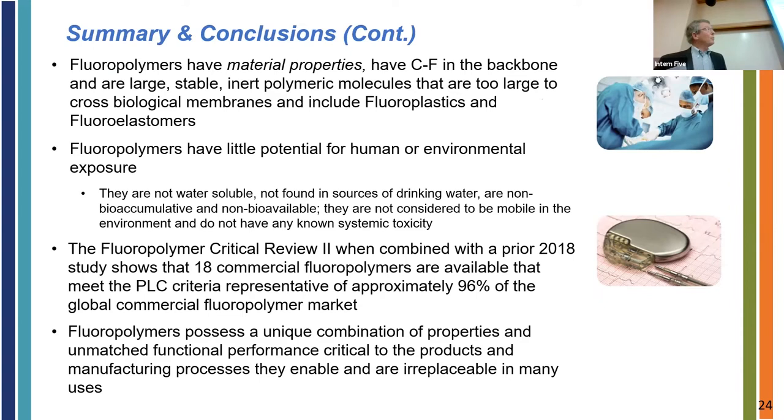Fluoropolymers, as I said earlier, have distinct material properties. We talked about that in those two particular tables. In the work that Henry did and the work we have done, the manuscript that's coming out has an extensive supplement, about a 100-page supplement that talks about all the methods and references that we used to evaluate each of the 14 fluoropolymers, for those that want all of the data. So that critical review too, which will hopefully be out in a month, combined with the prior study, shows about 18 fluoropolymers, different types, scopes, and all different forms, cover about 96% of the global market. Then fluoropolymers really do possess a unique combination of properties and unmatched functional performance that you can't get elsewhere.